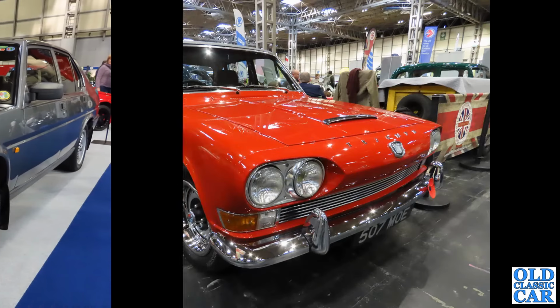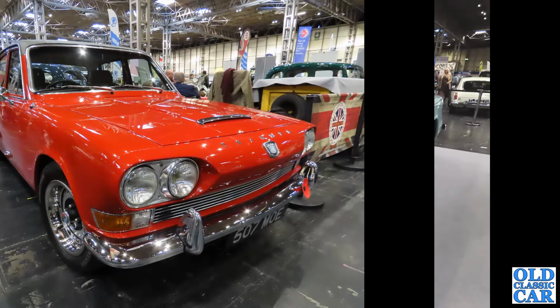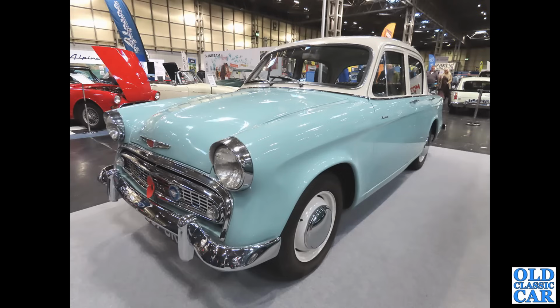Carrying on with this look around the NEC Classic Car Show, we've got this somewhat modified Mark 1 version of the Triumph 2500. MOE is the registration number, and it looks like it's got wider TR6 wheels on it, which I do have to say they really, really suit it. How nice is that? What a lovely looking car. We'll be seeing a very early example of the Triumph 2000 a little later on in this collection.